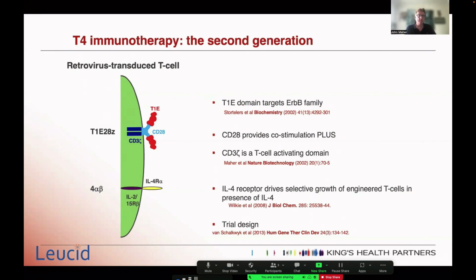So to start out, let me tell you about a clinical trial involving a second-generation CAR, which has been running at Guy's Hospital in London since 2015. This involves a product which we refer to as T4 immunotherapy, and this is a CD28 containing second-generation CAR. The targeting moiety, which is shown by the red blob on the exterior of the receptor, is not an antibody fragment, but instead is a chimeric polypeptide known as T1E. This is a promiscuous ERB-B ligand. It can target 8 of 9 ERB-B homo or heterodimers.